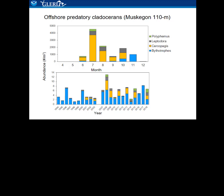You can see 2018 was kind of a weird year where we didn't have very many Bythotrephes, and we have pretty good contributions from Cercopagus, which is the fish hook flea, a smaller invasive water flea, as well as from the native Polyphemus and Leptodora. So kind of an unusual year in a sense. What happened is we hardly had any Bythotrephes early in the summer during 2018 at this station. They really never got going. And they typically do peak in the fall, but they really didn't build up as high numbers as they do in most years.